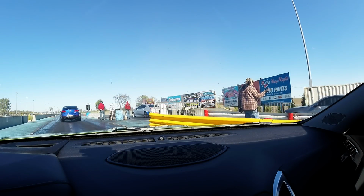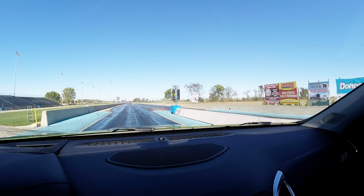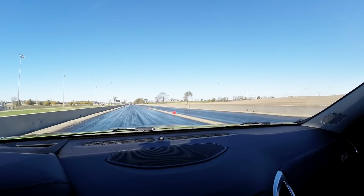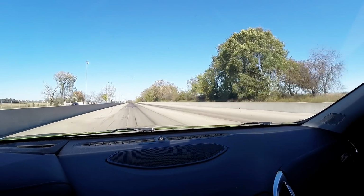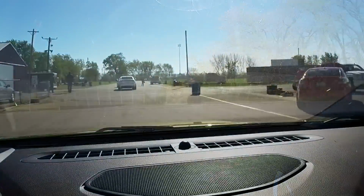Looks like I'm going to be racing this 335i, which last pass he did, he doesn't have the lights on, so I don't know what he ran. Here we've got G8 versus SS. Second gear launch didn't seem so great. That's really slow getting up there, so that really wasn't too hot, but we'll see what it did.